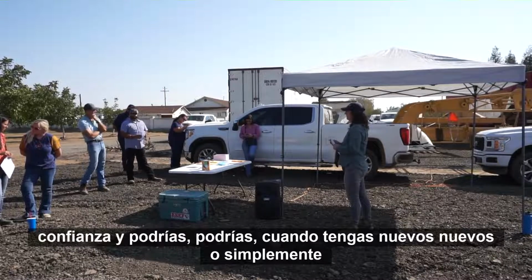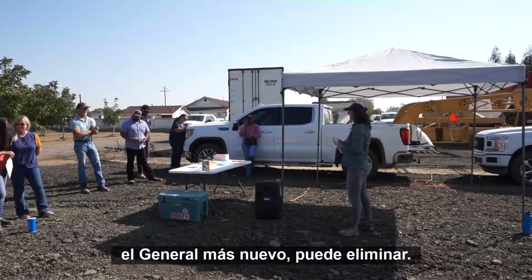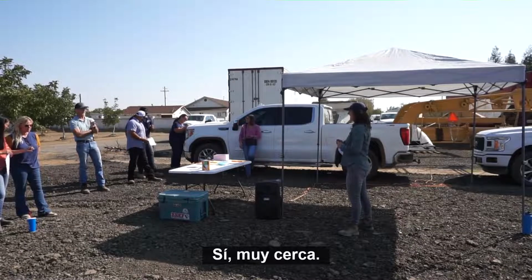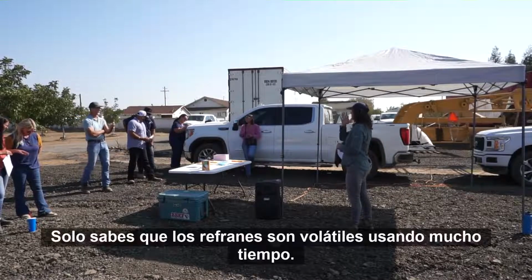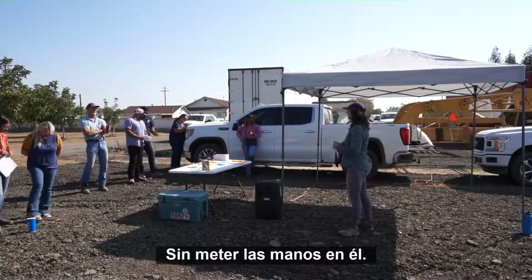Yeah. And when you have fresh manure or just manure in general, you can really smell it. You don't have to get real close. Things are volatilizing off, without getting your hands in it.